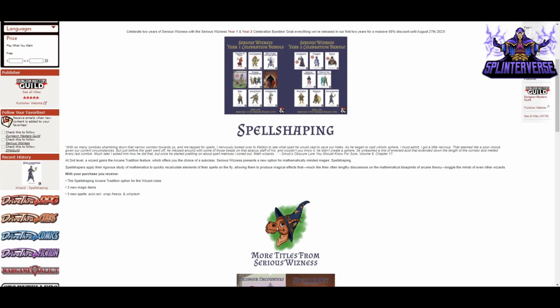So that's a fun little quote. Talking about this, if you look at what this book is, it's a subclass for the wizard, but it comes down to spell shapers, and these spell shapers apply rigorous study of mathematics to quickly recalculate elements of their spells on the fly, allowing them to produce magical effects that, much like their often lengthy discussions on the mathematical blueprints of arcane theory, boggle the minds of even other wizards.